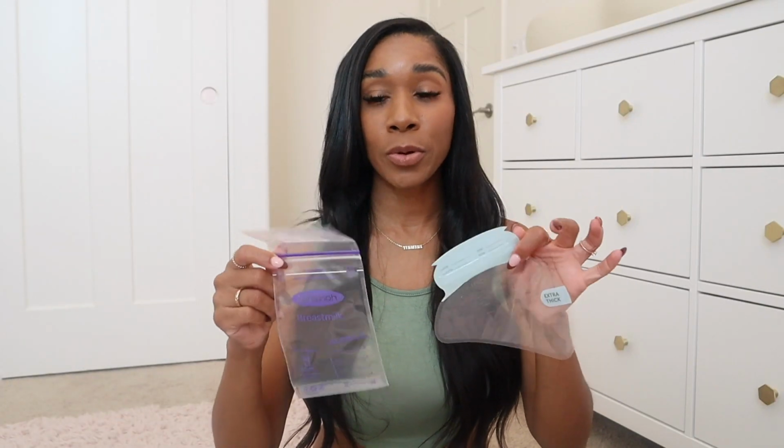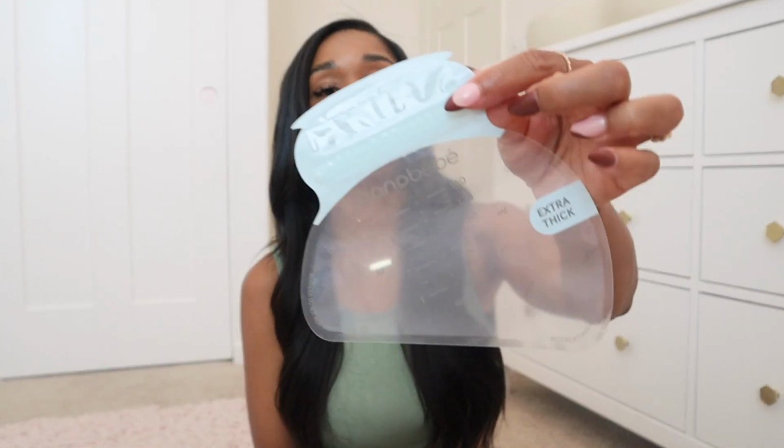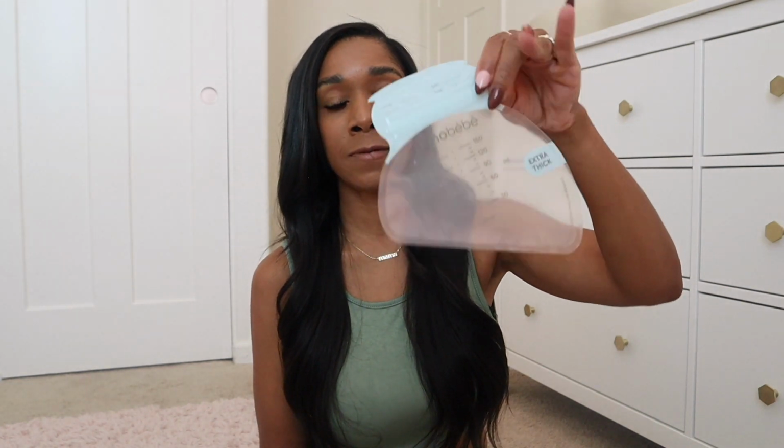So if you are pumping, you are definitely going to need some breast milk storage bags. So I love these ones by Lansinoh, and I also have these ones by Nano Baby or Bebe. I don't know how you say that, but I like both of them equally well. I actually have a breast milk storage container that these fit in.